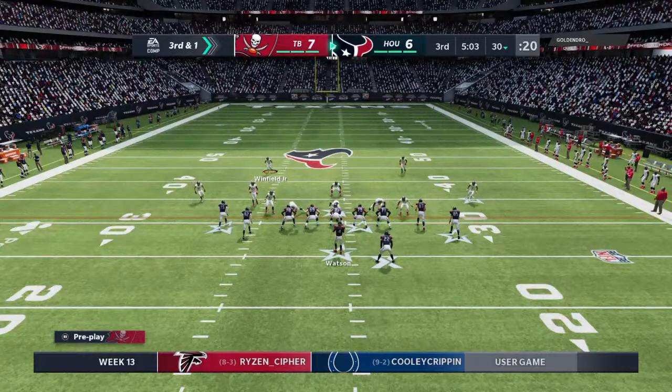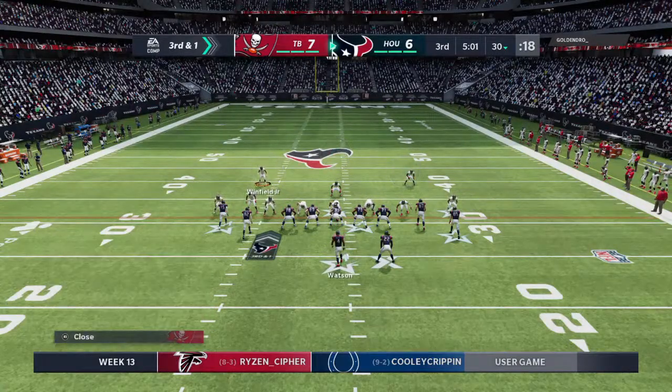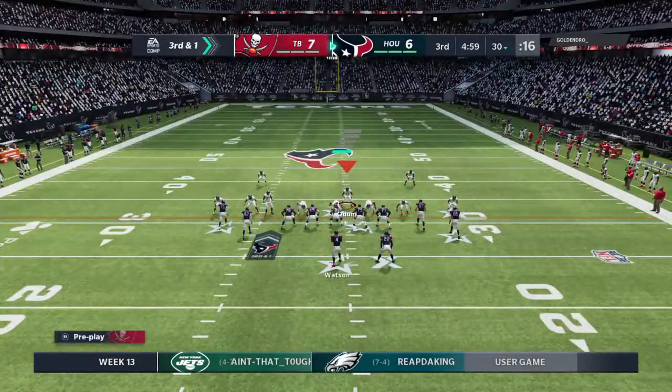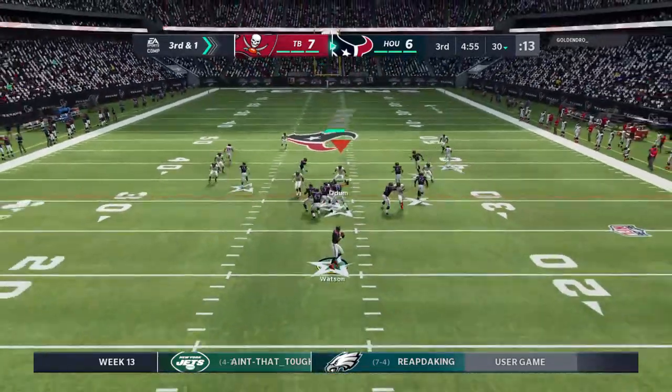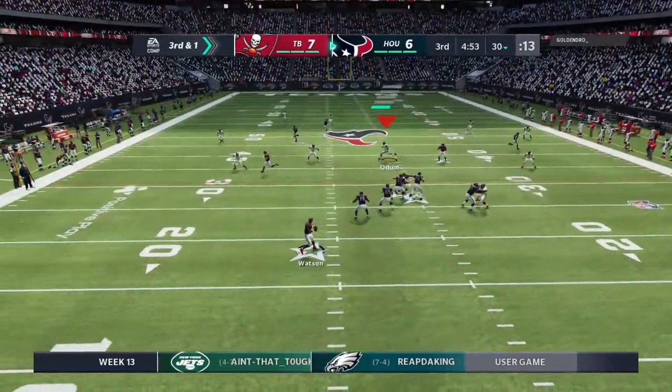And the Bucs with an extra defender in the secondary now on 3rd down. Back to throw, Watson.